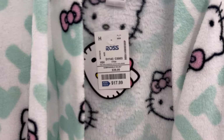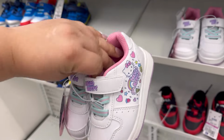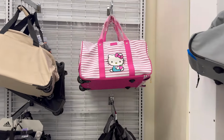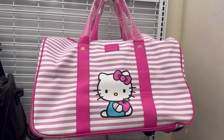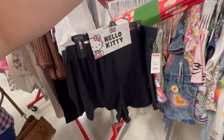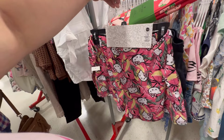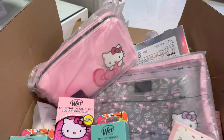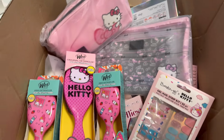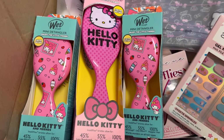But I went to the pajamas and they had this adorable mint robe. It was only $7.99. And look at these cute little sneakers. They also had this Hello Kitty duffel bag. I love all the detailing and the wheels. I went to a TJ Maxx after and spotted these Hello Kitty shorts. They looked so comfortable. They were only $12.99. I went to the beauty section after, and look at all of these Hello Kitty goodies, you guys.